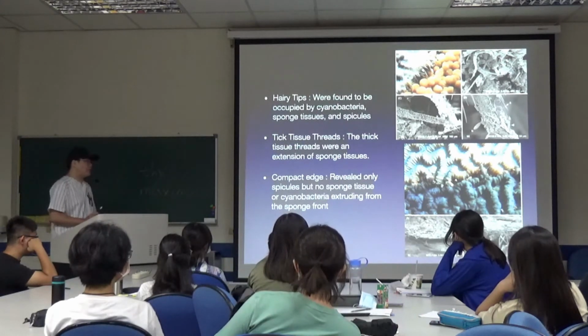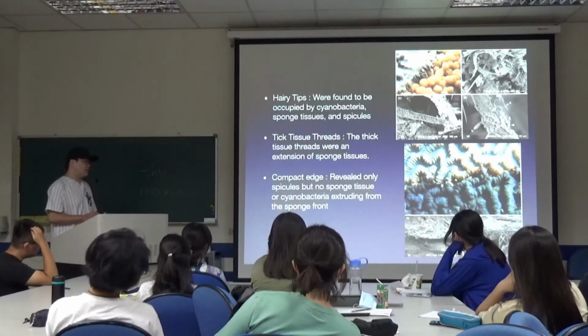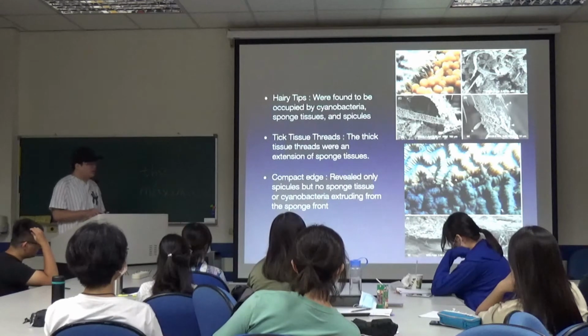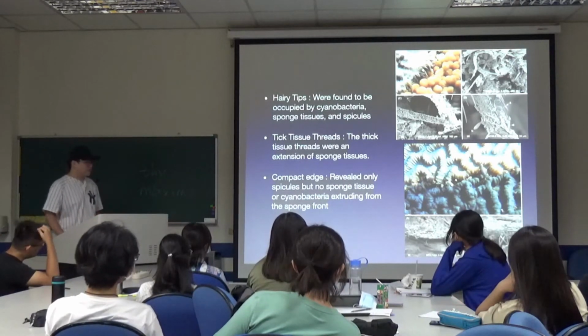So the thick tissue threads were an extension of sponge tissue, which means that it covers over the corals. And the compact edge revealed only spicules, but not sponge tissues or cyanobacteria intruding from the sponge front. And this is the SEM part of the thick tissues.